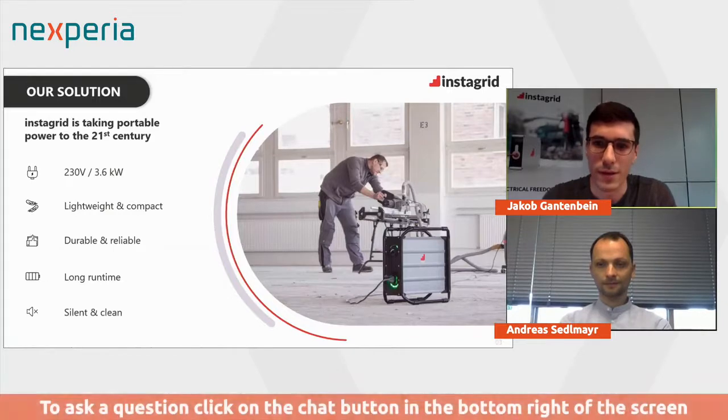We have a battery-based mobile electricity unit, which is, in contrast to the product you have just seen, actually mobile. It's just about 15 kilograms, so you can carry it around with one hand. And it does not do any compromises. It offers 230 volts at 3.6 kilowatts, so exactly the same that you would expect from any mains grid voltage. But actually it offers even more. There's up to 11 kilowatts overload capacity.